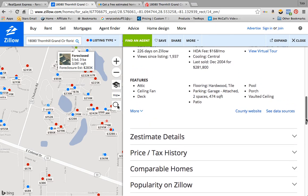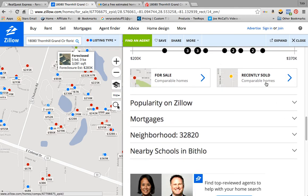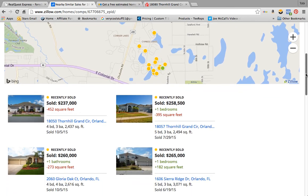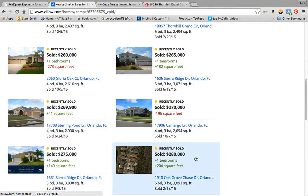So what you want to do is you want to go here to comparable homes, right? Recently sold. You want properties that have been recently sold that are very similar to the one you're trying to put on the contract or the one you're trying to sell, whenever you're trying to determine values, right? So again, you want to look for properties that are similar in square footage. So like this one would be good, right? This one sold back in June. Same square footage. It's like 41 square feet more, but it's very similar. It's 2,900 square feet.